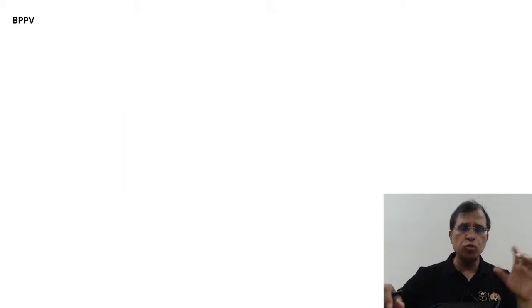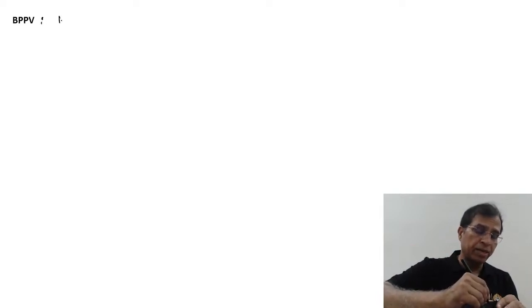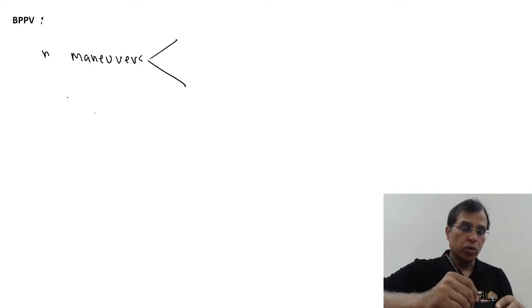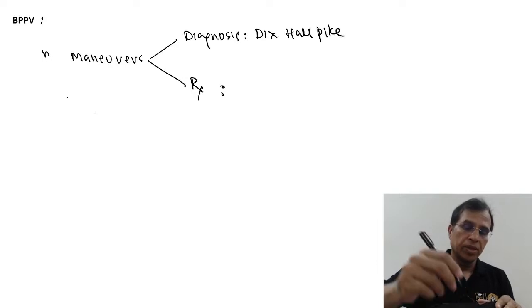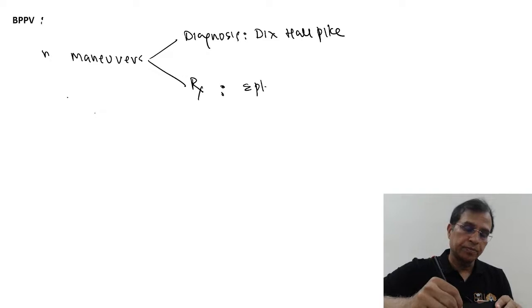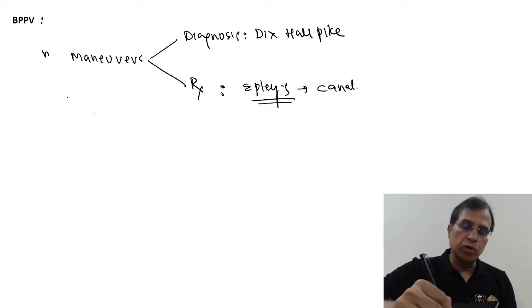One disease where there are only 2 or 3 points, BPPV. Images are important from here. I'm sure you know the full form, benign paroxysmal positional vertigo. Now there are 2 maneuvers they ask you in this disease. One is for diagnosis of BPPV and the other is for treatment of BPPV. Can you name the maneuver for diagnosis and the maneuver for treatment? For diagnosis, we do what is called a Dix-Hallpike maneuver. And for treatment, we do Epley's maneuver. Epley's maneuver is a type of canalith repositioning maneuver. Remember this point, canalith repositioning maneuver.